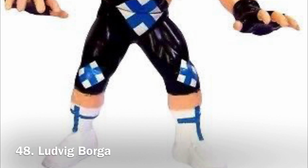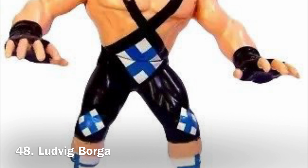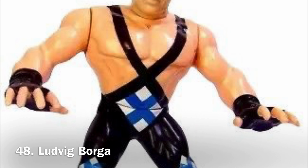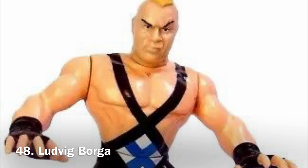Number 48, Ludwig Borga was included in the hard-to-find Series 11 collection in 1993 and was a fairly new character in the WWF at the time. Decked out in a black singlet with Finland's colors, Borga's figure was quite accurate to his character at the time.